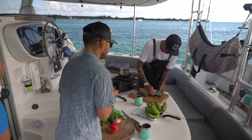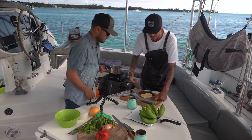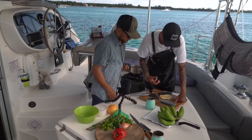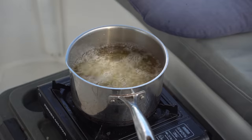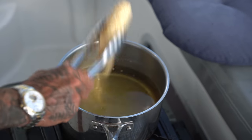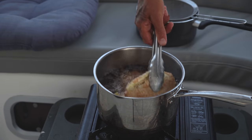So I got some patacones going. I've never actually made it with bananas. I usually use plantains, so it might be a little bit sweeter, maybe not, because they are very green, fully green. So we're gonna do a twice fry on this. We're gonna start with a first fry, set it aside, and then let it cool down. Once we have all our ingredients going, we'll do a final fry and get it nice and crispy.